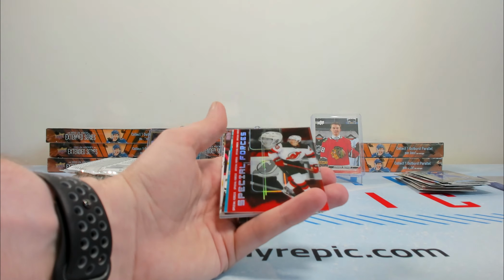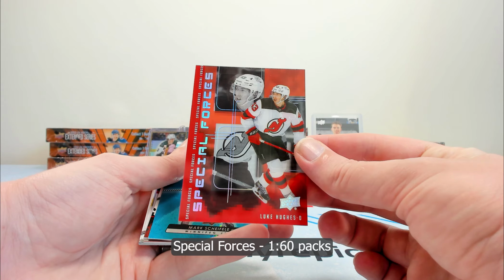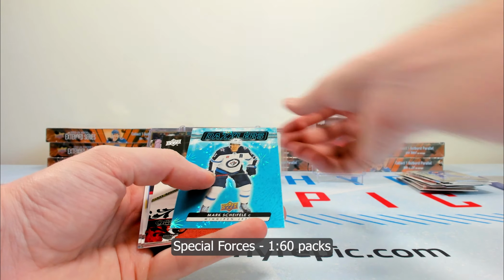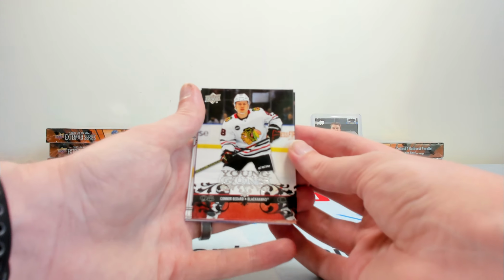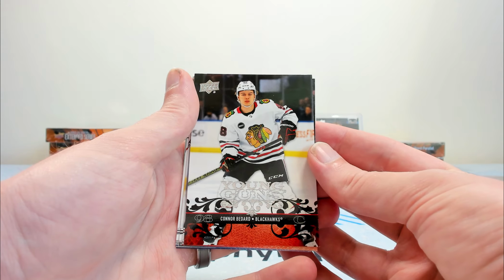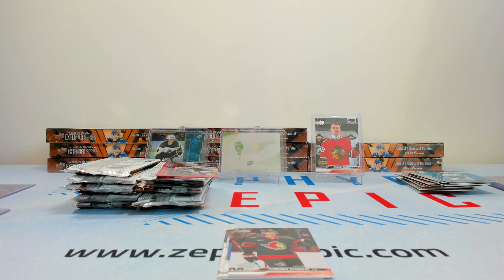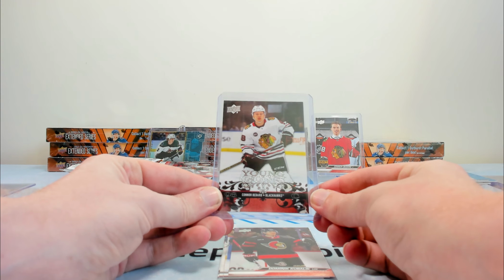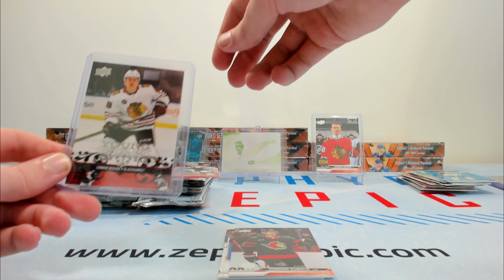Special Forces of Luke Hughes. These are cool. These are really cool. I like that Shifley. And then, hey, there we go. Retro Bedard Young Gun. Let's go. What a little pack there. Special Forces of Luke Hughes, of Bedard Retro Young Guns. Some cool stuff there. Actually, the picture on his retro is pretty solid too. So it's a very standard looking Young Gun.